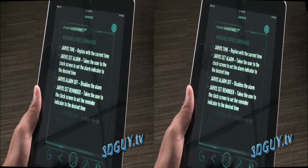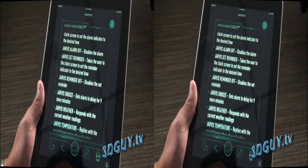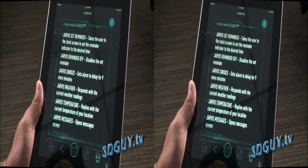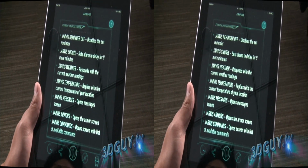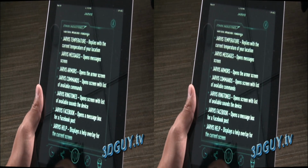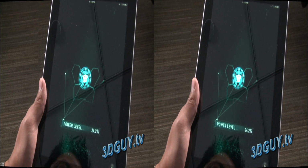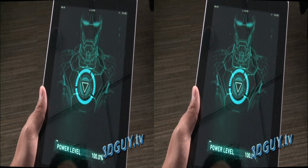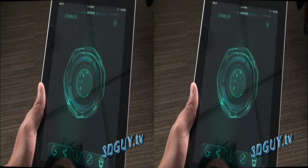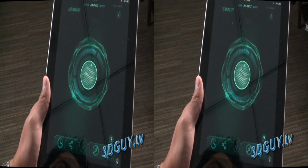Setup complete. I'm displaying a set of rudimentary commands currently available. It's not the most comprehensive list, but it will have to suffice. In the future, if you ever need a list of commands, please say Jarvis commands or tap the commands icon. Ready when you are. The time is now 1:13 p.m.